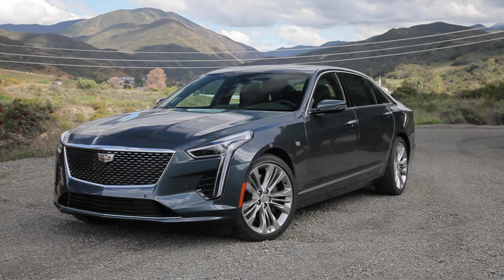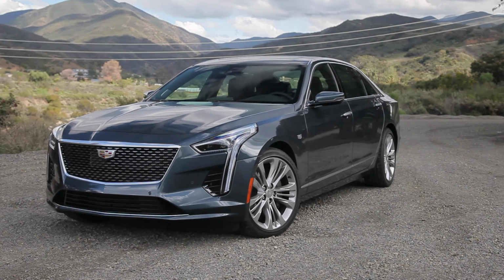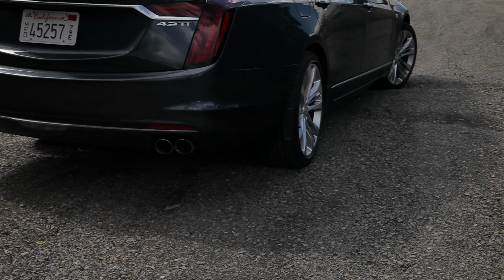what I'm driving right now? It's a little vehicle called Disappointment. Not in the way it performs. It's actually pretty wonderful. This is the 2020 Cadillac CT6. This here is a dead man walking. In fact, it's already gone, pretty sure.